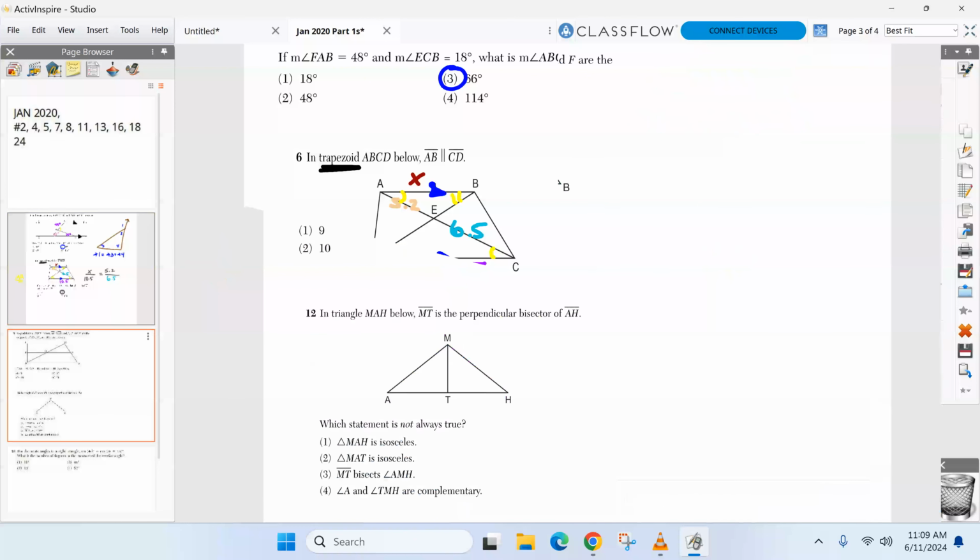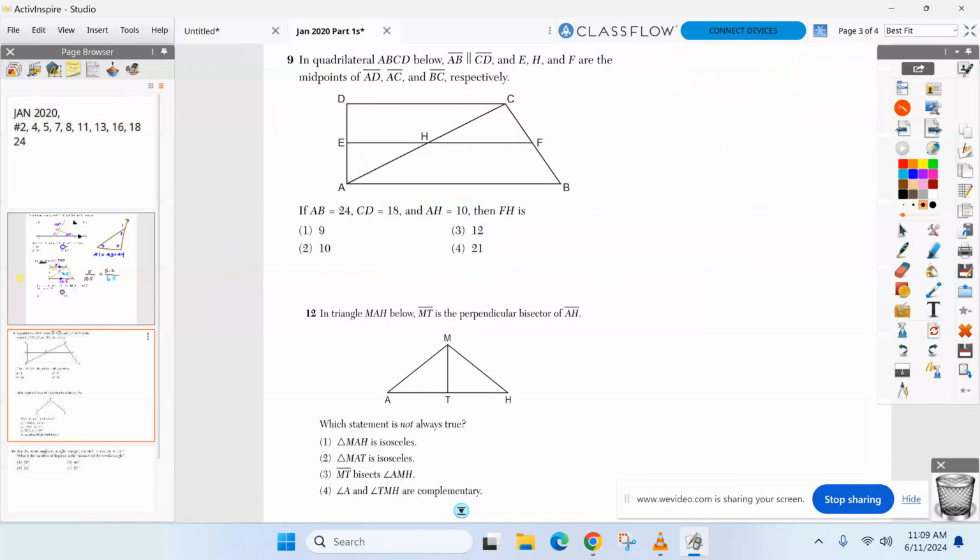Buckle up. Number 9. Third period, and a little struggle here with this one as well. I got A, B, and D. Okay, everyone, anybody thinking now I'm marking AB and CD parallel? This bad boy is a trapezoid at least. Yep, me too. Ooh, we got some midpoints, E, H, and F. Make sure you know what they're the midpoints of, though. AD, AC, and BC. I got 3 midpoints there.